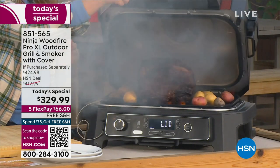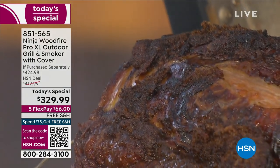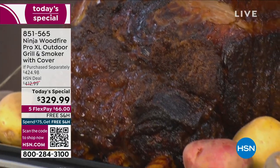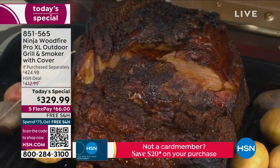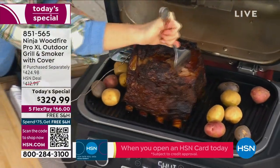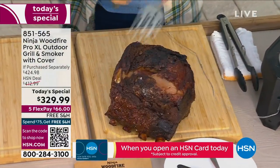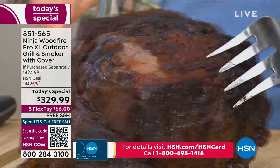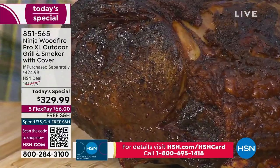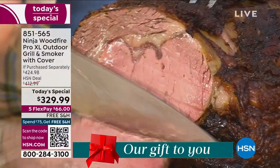All right, hundreds of you are just days away from getting that perfect brisket, that perfect chicken, that perfect salmon. Maybe it's that perfect bread pudding, because you're not only grilling with this, this is your smoker, it is also your air fryer, and you can bake with this. So it truly is a 4-in-1 from Ninja. The price is absolutely phenomenal. So what are we talking about? We're talking about the opportunity, taking up a small footprint in your back patio, in your backyard, of making that perfect meal. Because we added that built-in thermometer, you can just set it and forget it.